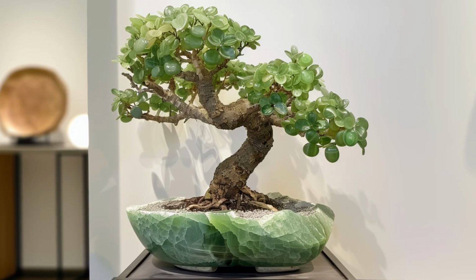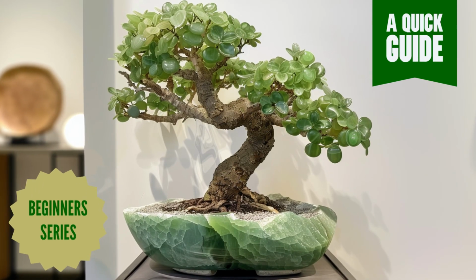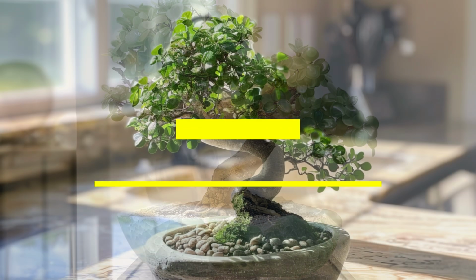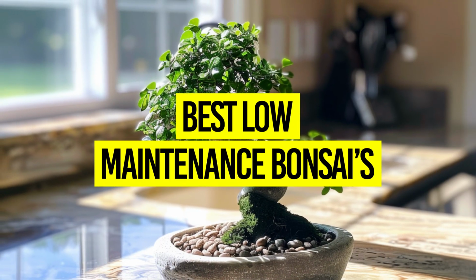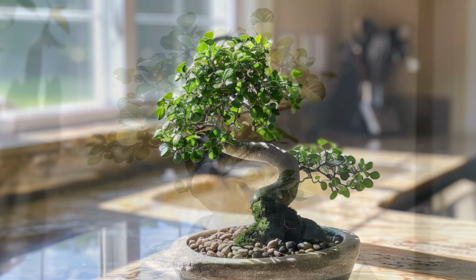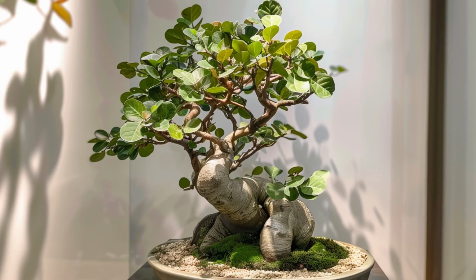Hey bonsai enthusiasts! Want a bonsai but don't have hours to care for it? No worries, I've got you covered. Today we're looking at the best low-maintenance bonsai trees that even the busiest beginners can keep alive. Plus, stick around for the #1 mistake that kills even hardy bonsai.